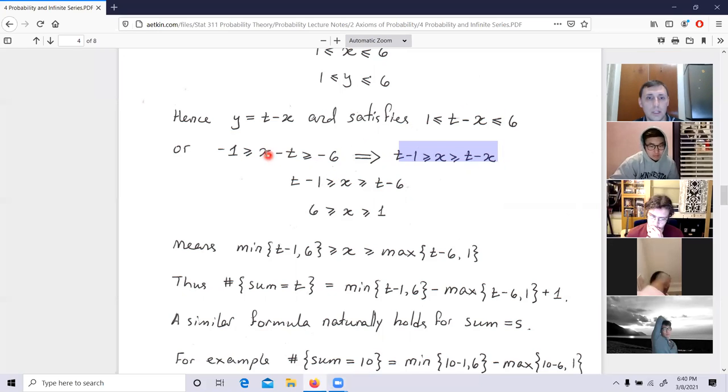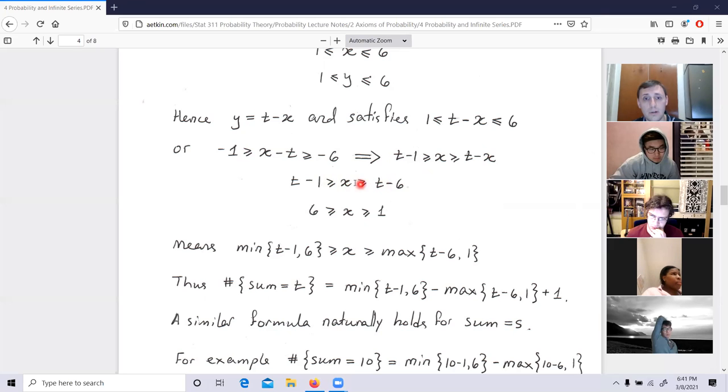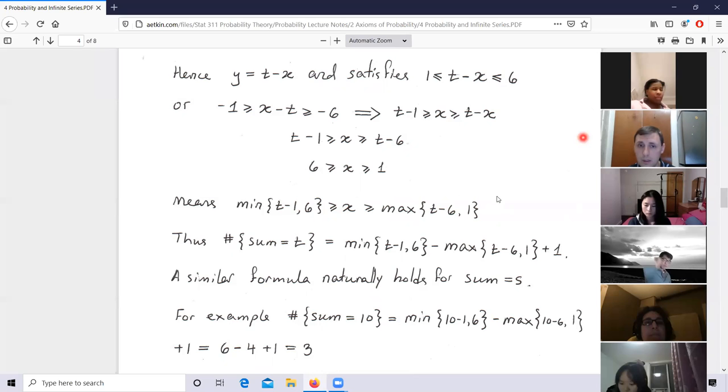Good. So from this line, just add T to both sides. This must be T minus six. You see, this is T minus six and not T minus X. So that's the typo. Good. Ignore it. You can see T minus one is bigger than or equal to X, and X is bigger than T minus six. So to satisfy both lines simultaneously, X is less than or equal to the minimum of T minus one and six, and it's bigger than the maximum of T minus six and one. Are you with me? So I know the minimum value it can take and the maximum value it can take.